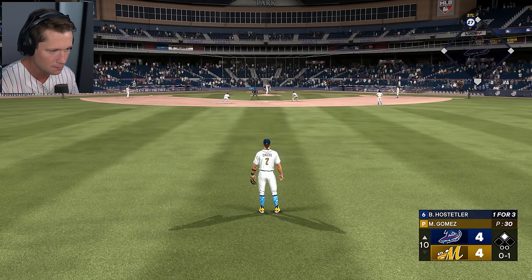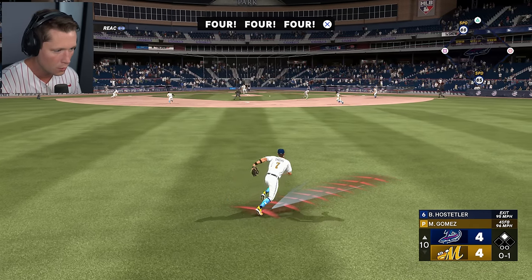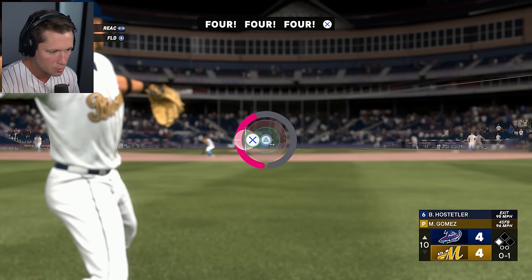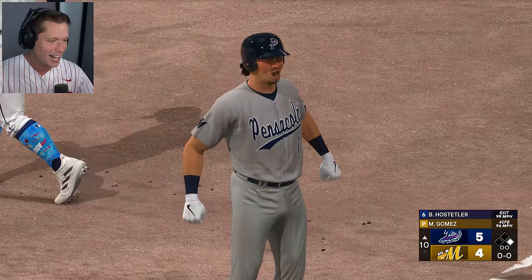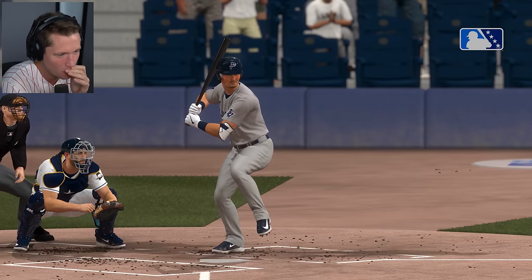Oh, this is not good. We got to catch this ball. Oh, we got to go home. Got to get him. Circle. Oh, we might have got him. Don't cut that off. Oh! Dude, how close was that? I feel like that had to be really close.